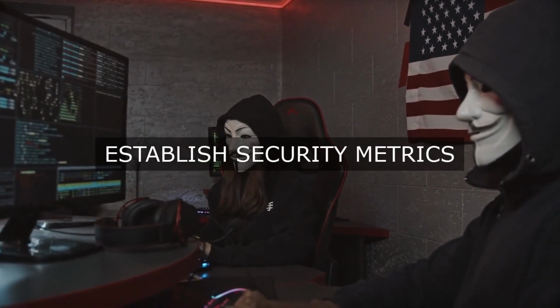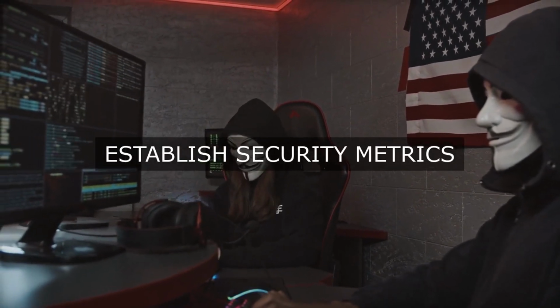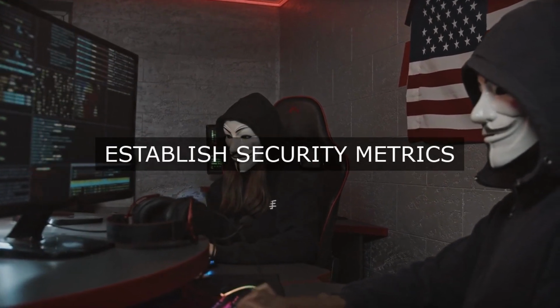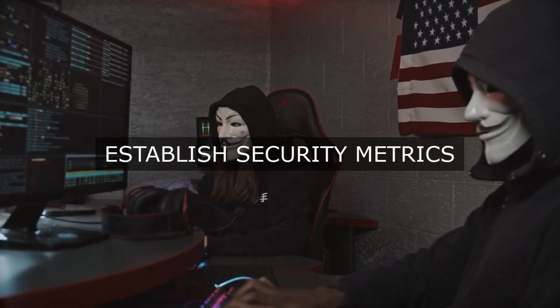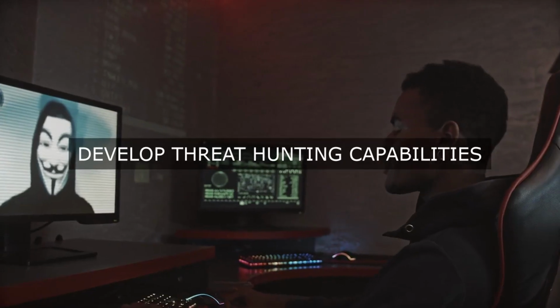By having effective cybersecurity governance, the organization can ensure that its cybersecurity practices are aligned with its business objectives, and that it is well equipped to manage and respond to cybersecurity risks and threats.